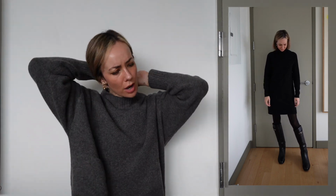I don't know why, I think I'm just really drawn to that elongated silhouette of the midi to almost maxi dress in terms of a sweater dress. I just think a lot of times I'm wearing long coats over it, so just having that really long and lean look, in my opinion, I tend to like that more than some of the shorter stuff.